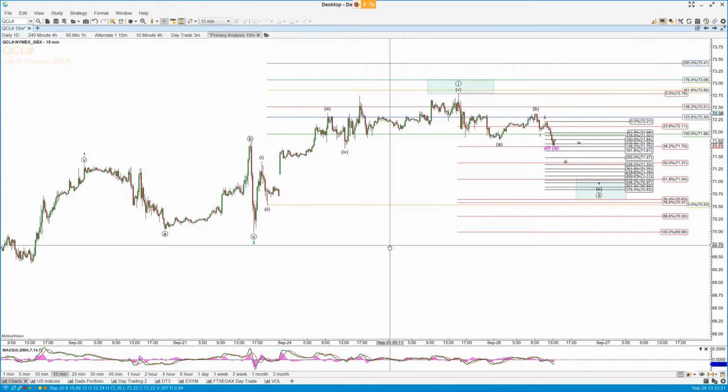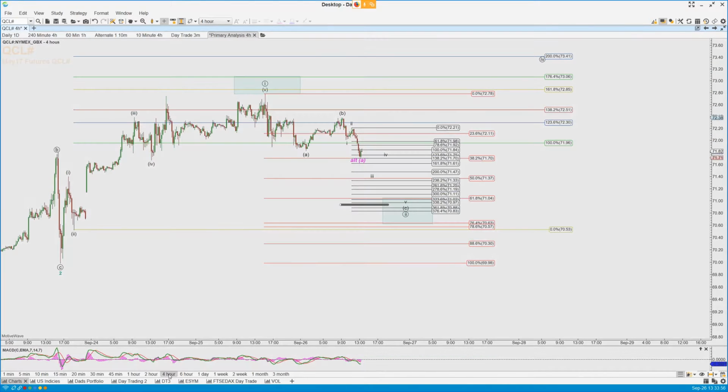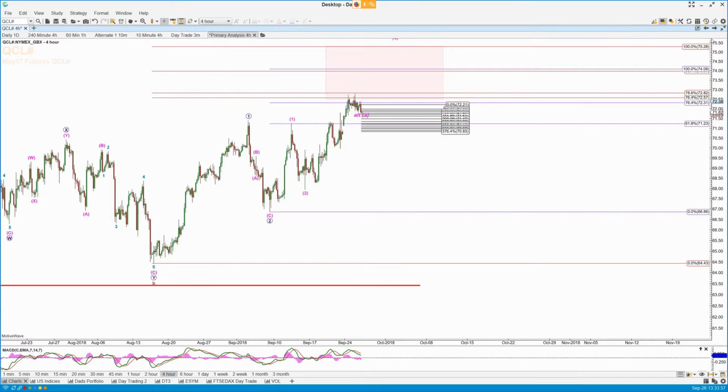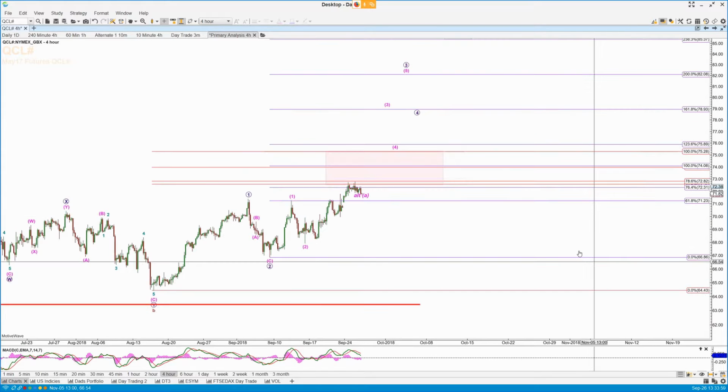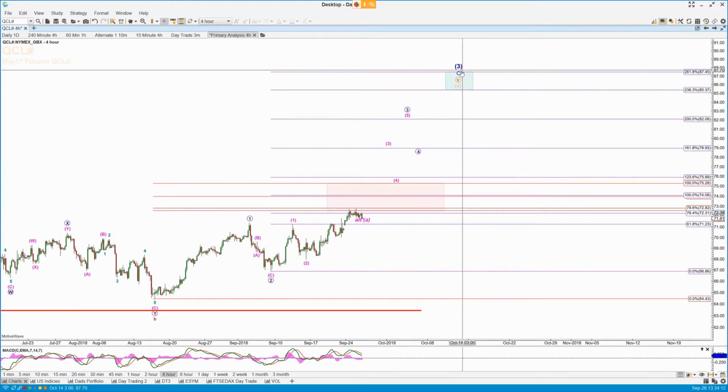Let's come across and look at CL this morning, and let's whiz out to the 4-hour chart. So what we're looking for is this to give us a small pullback and then push up through this resistance zone in this 3 of 3 in the larger pattern, up to hopefully not 91, but certainly into the mid to high 80s up here.